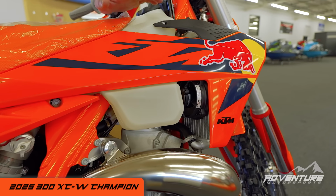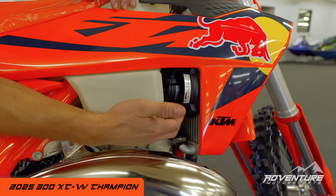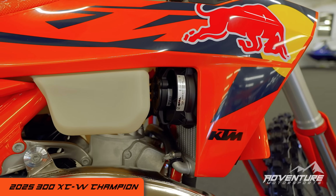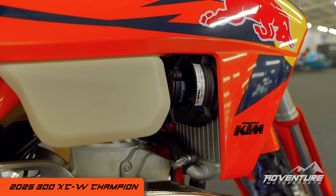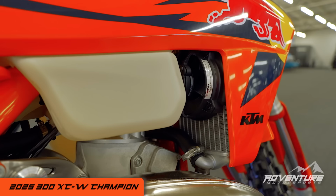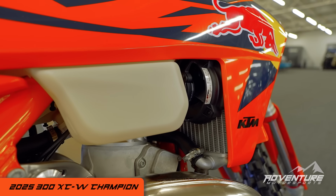One thing I love about the next 3 models that we're gonna show you is that they do come standard with a radiator fan. This is huge for those guys that spend long, hot summer days up in the mountains riding hard enduro. Basically, this thing's gonna kick on at an internal temperature of 190 degrees. So basically, you're worry-free. Your bike will cool down appropriately when you're up on the mountain.